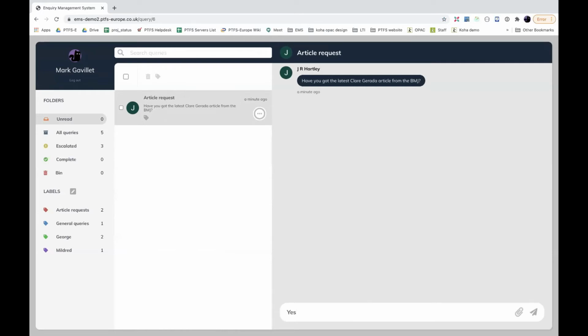I can type my reply. And as well as typing a reply, I can also add attachments. So we have here, sorry, Mike, because I'm sharing my screen, my browser's blocking that for security, but you can attach articles, you can attach images, you can attach files, and they will be sent back to the user.